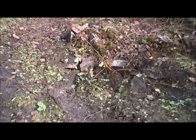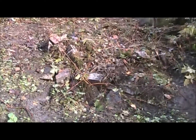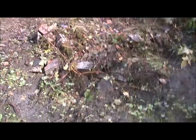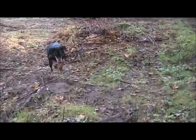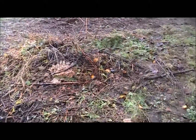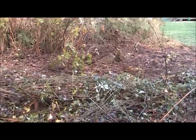Got a pile of bricks and different things in here. I'm guessing my house used to have a chimney or something, so maybe this is what's left of it. They took it out, so I'll have to clear all that out. Just kind of a mess. Got this pile of loose brush here. I'll have to drag that out with the tractor or something. Still got a lot of junk that needs to be cleaned and cut and dragged out. It's getting there.